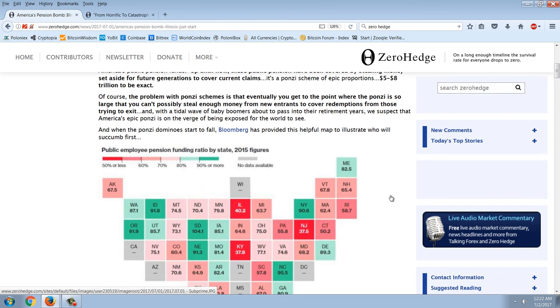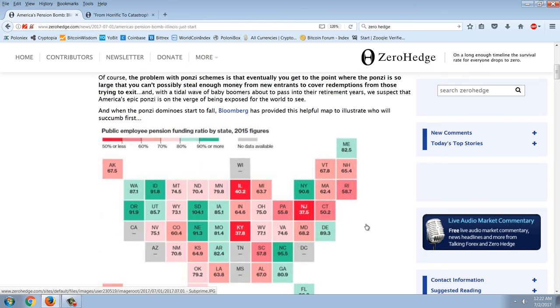And then this is public pension funding ratio. And you can see Illinois is the third worst. New Jersey's actually the worst, with Kentucky behind it and Illinois. The only one that's actually in the positive, you can see, South Dakota, 104% funding.